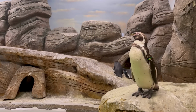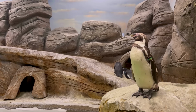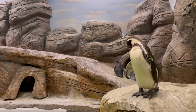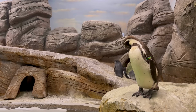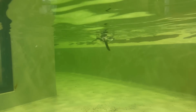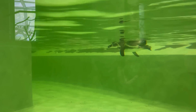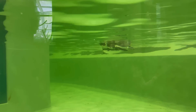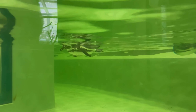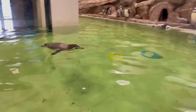This is probably the happiest animal I've seen. They get to enjoy being inside and not so cold, and they get free food. So it's not a bad job for these penguins. Oh, the penguins are awesome. They're just having fun. Like I said, they must have the coolest job at the zoo. The water is not as cold as their natural habitat, and they get free food. So, really cool.